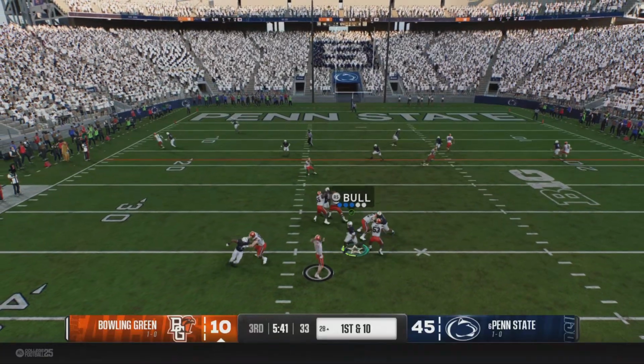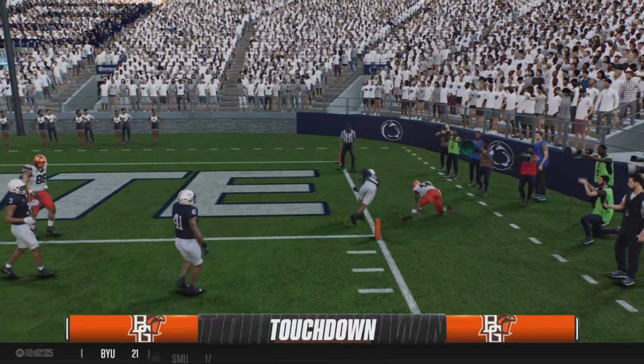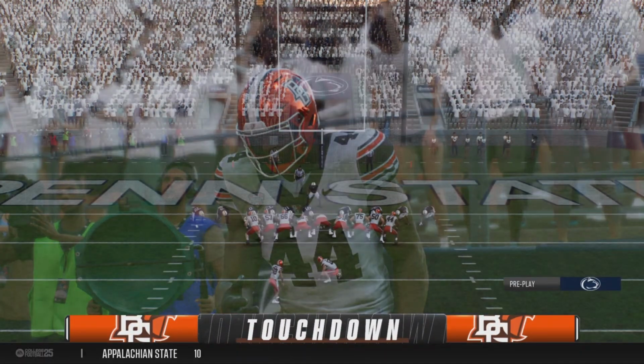Wants to throw on first down. Gets it out fast. Got enough space. And he cruises his way to the house. Touchdown, BG.